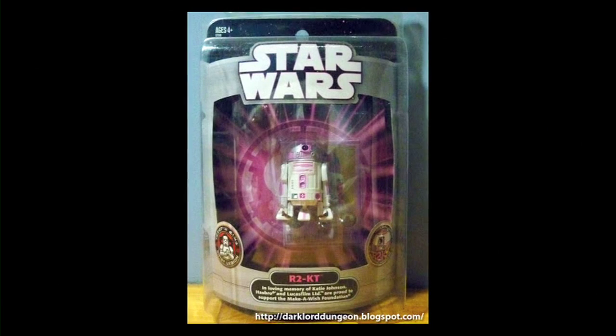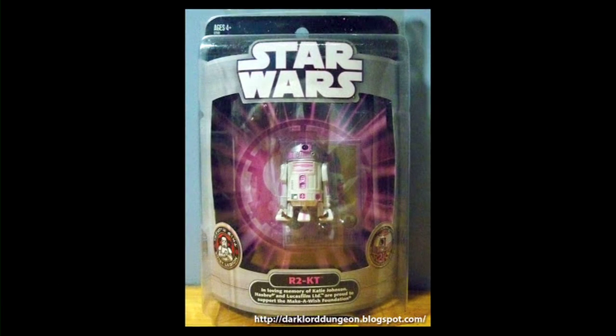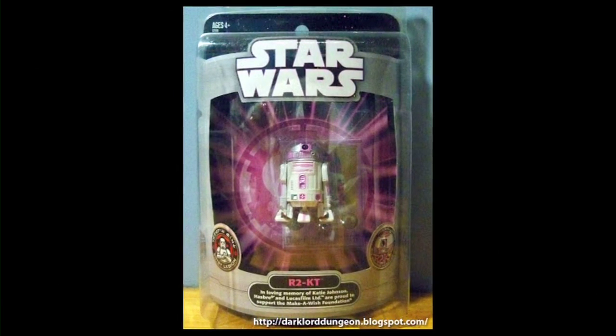Lucasfilm added R2-KT in one of the Clone Wars episodes. They also came out with one of the action figures and made an R2-KT action figure that was specifically kind of a collector's item at one of the Comic-Cons. So an amazing story, and one that just has made a huge impact on a lot of people.